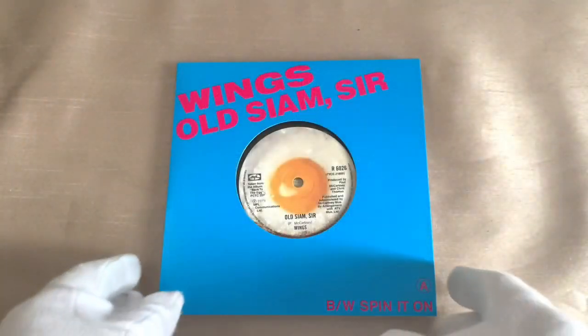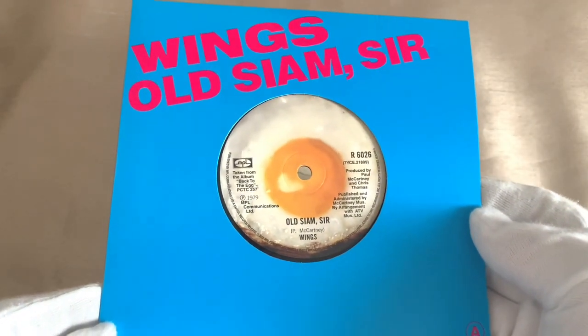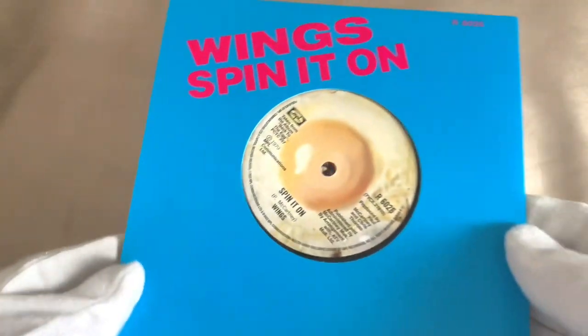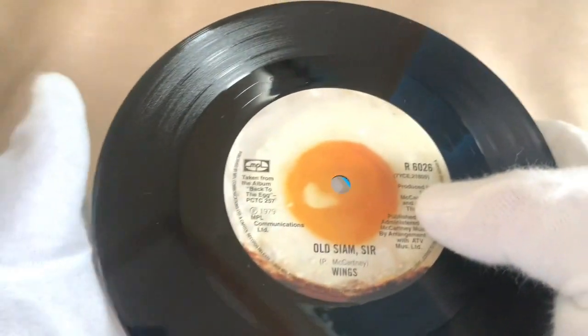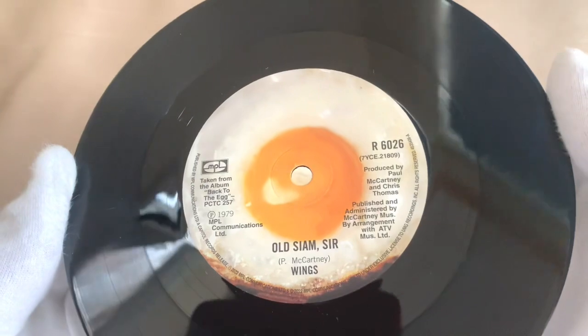So more 1979 singles then, and of course from Back to the Egg we've got Old Siam Sir, backed with Spin It On. Good replication of the picture sleeve from the UK, and these are really great labels. Always loved these labels, really fascinated me at the time when I bought this album.